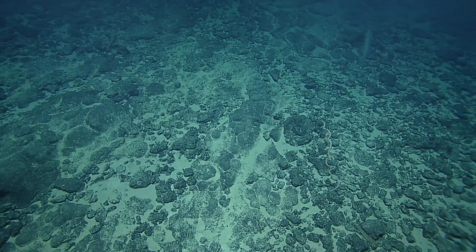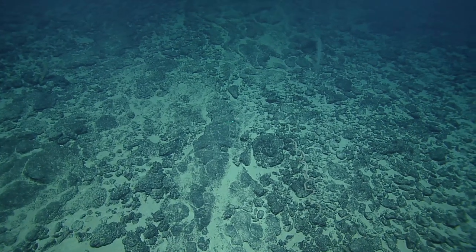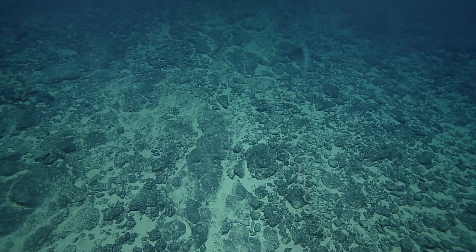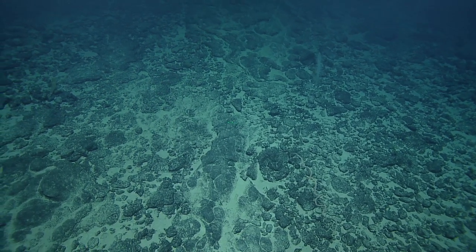What is it? The Yucatan Peninsula? Yucatan Peninsula. It's crazy how big the crater is there. Yeah. It's so big you can't even tell it's a crater unless you go from a macro scale. Yeah.